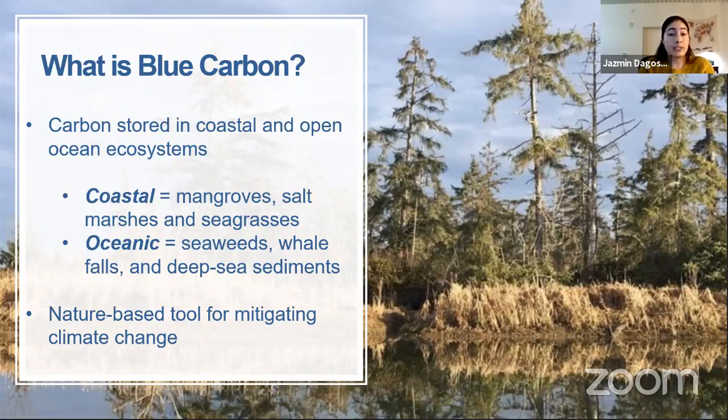So historically, terrestrial forested ecosystems have been looked at as the largest carbon sink. However, recent assessments have shown that coastal wetlands, while small in area, sequester substantially more greenhouse gases per acre than forested ecosystems. And because of their incredible efficiency, they have the potential to act as nature-based tools for mitigating climate change.